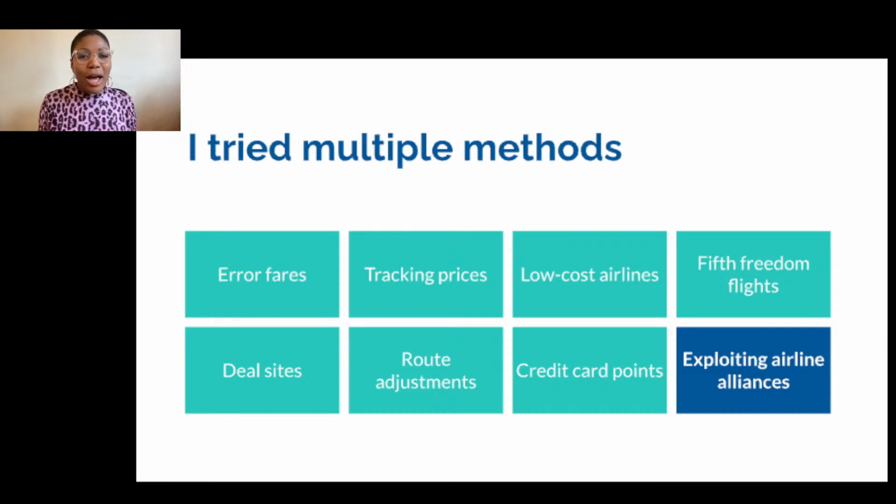And then another method that I've used has been route adjustments. So for me, London is probably one of the most expensive places to fly from in terms of premium cabins, so business and first. However, if I take a short flight to another European city, sometimes that can significantly drop the cost of business class. So, for example, I could get a couple hours flight to maybe the Czech Republic and then take a flight from the Czech Republic to Asia.